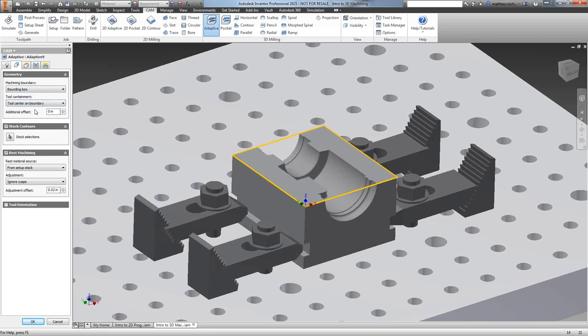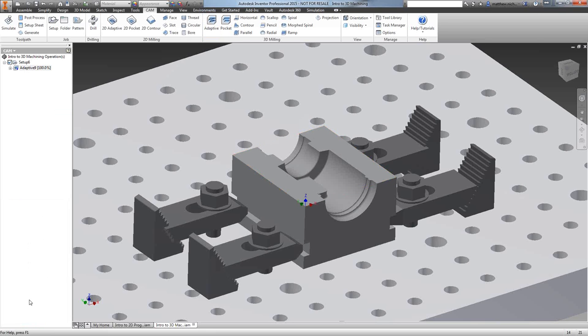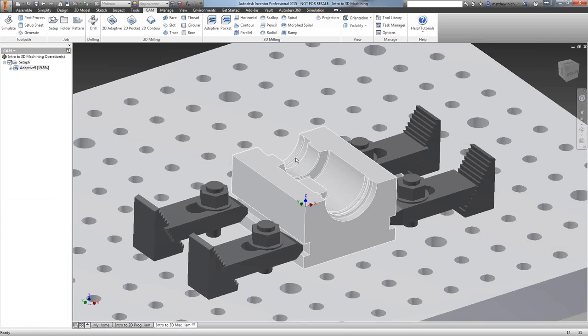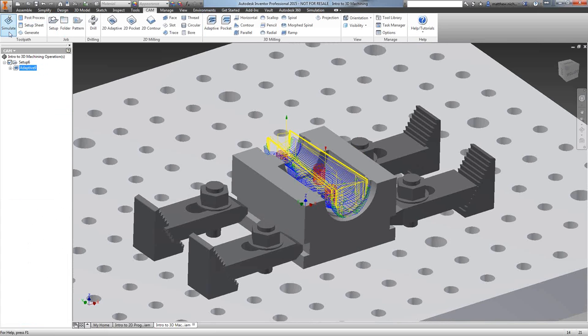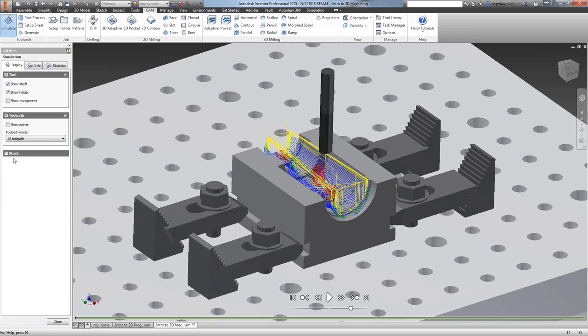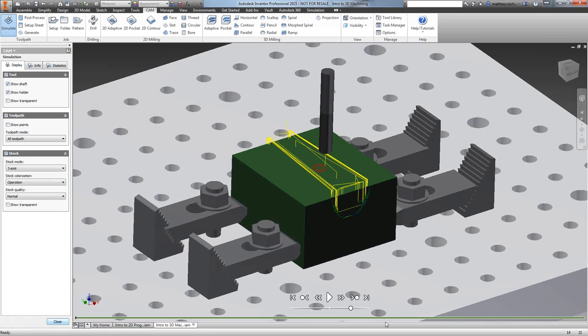And I'm going to make sure that my tool doesn't go outside the boundary of the part. I'm going to click OK. Notice that while it's calculating, and it's already done, now I'm going to simulate this toolpath with the stock. So you notice that adaptive clearing was capable of taking very deep roughing cuts. So the second fine step down was used to get in closer to the model.